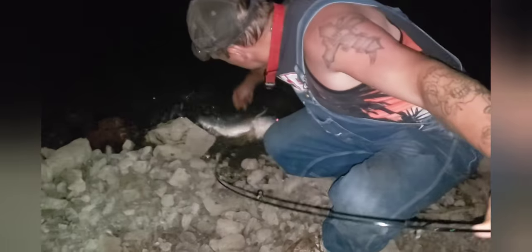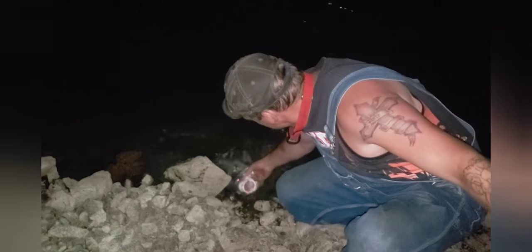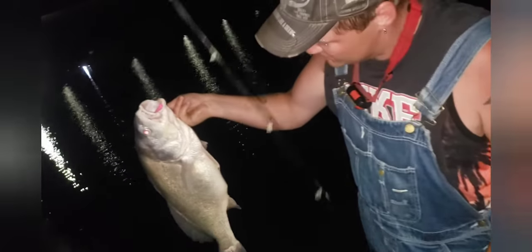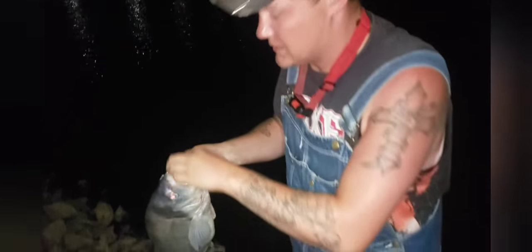I'm gonna try to land him on top of that. Oh, come here, sucker. Get off that rock. Stay off that. Alright. How about that? Look at the size of that drum perch. I think that's the biggest drum perch I've ever caught. We might have a new PB as long as he breaks 7. We got it. So we're gonna get a weight on him right quick once I get this hook out.